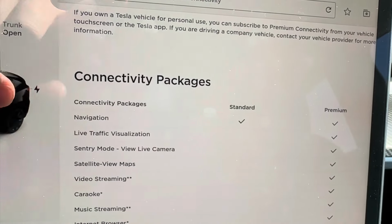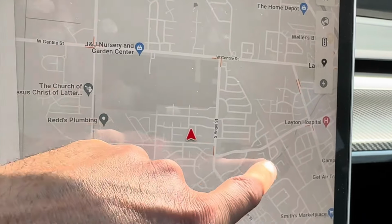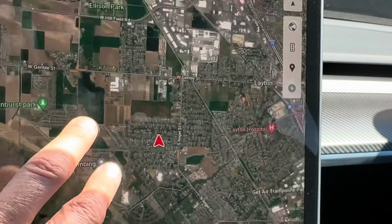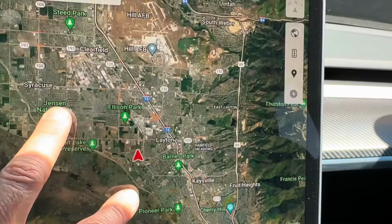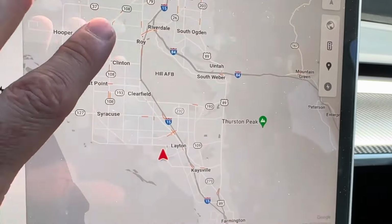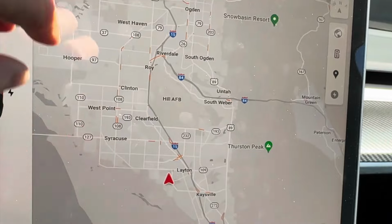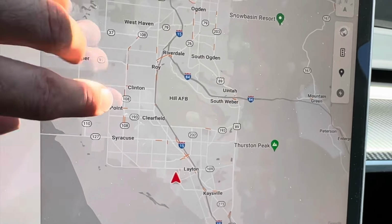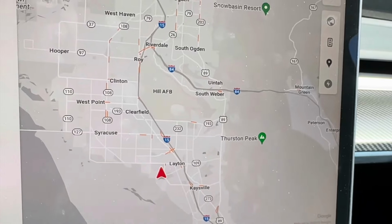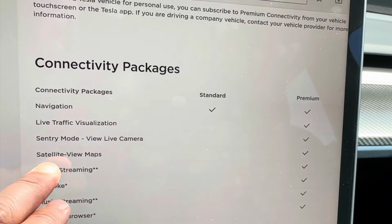Satellite view maps: when you're on the map and you want to view a live overview of the map, you can. I never use this view. I like this view of the map. I always leave it on that. I think it's easier to see. I don't like all the colors and things on the map. So I don't feel like that's a really big loss by not having that.